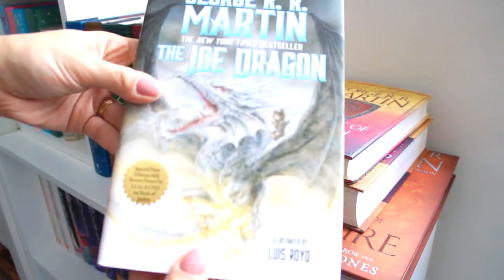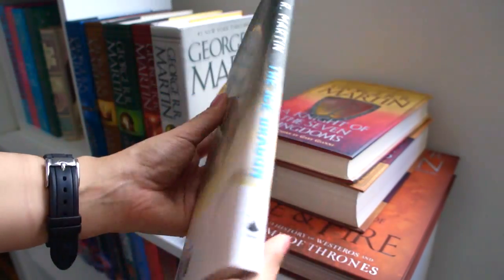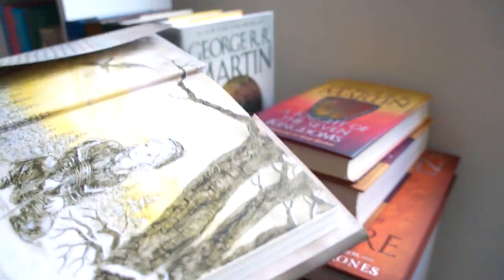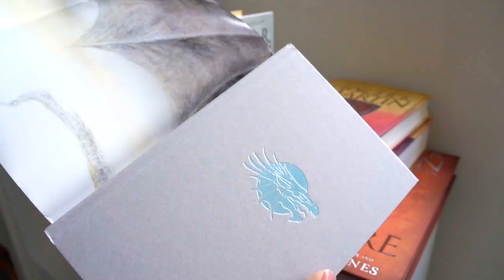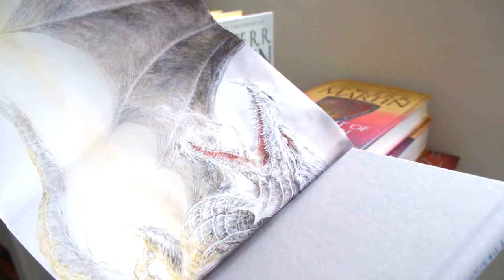The Ice Dragon is a children's book set in the same universe of A Song of Ice and Fire, and it has lavish illustrations by Louise Royo, and this edition is really cool. This book tells the story of a young girl and her dragon, and it is on my TBR.